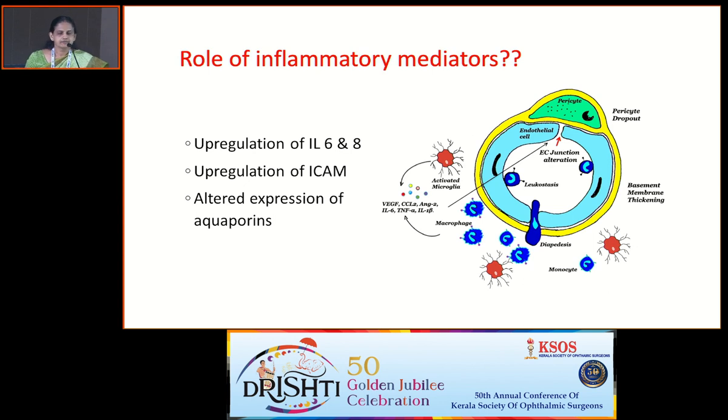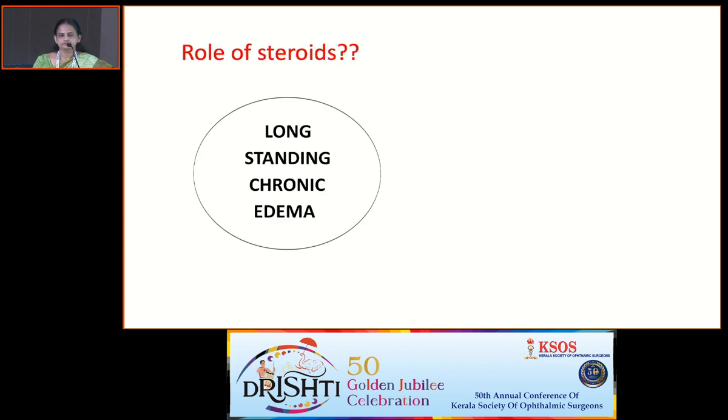In diabetic macular edema, there is upregulation of various interleukins and adhesion molecules, and moreover, there is altered expression of aquaporins in Muller cells, causing redirection of fluid within the retina, causing more and more retinal edema. So what is the role of steroids? Steroids have a special role in long-standing edema.